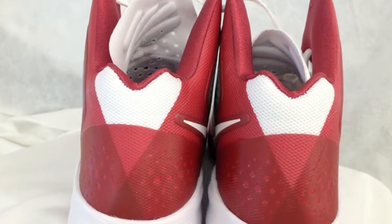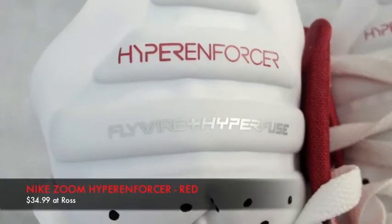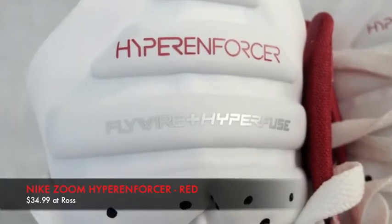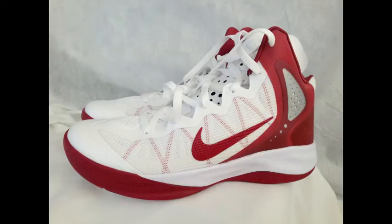Here we see the red HyperEnforcers. They're a little plain, but a very good quality shoe, $34.99 at Ross, and I picked these up. And here we go, one last view. I will be giving one of these pairs away.